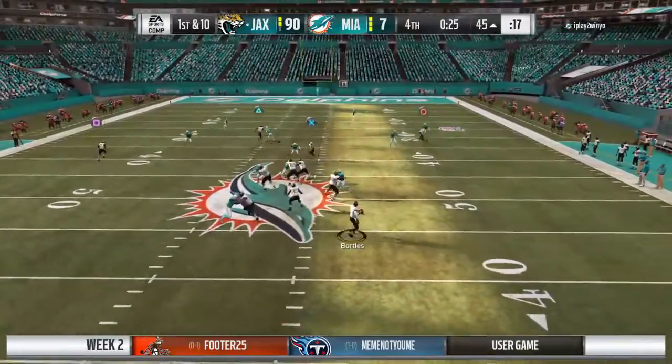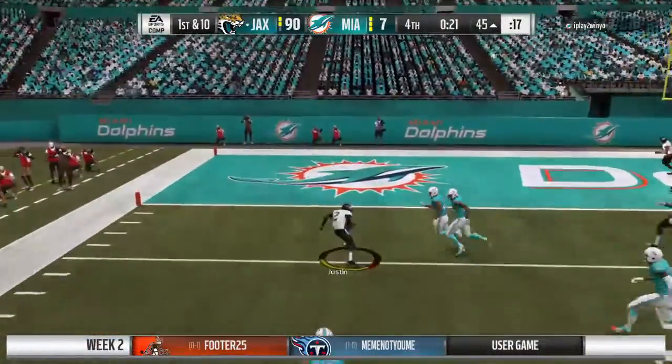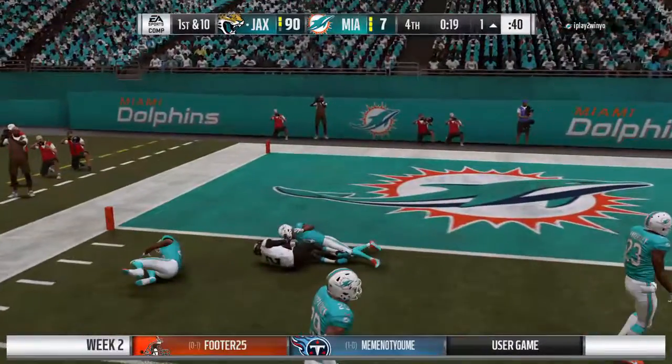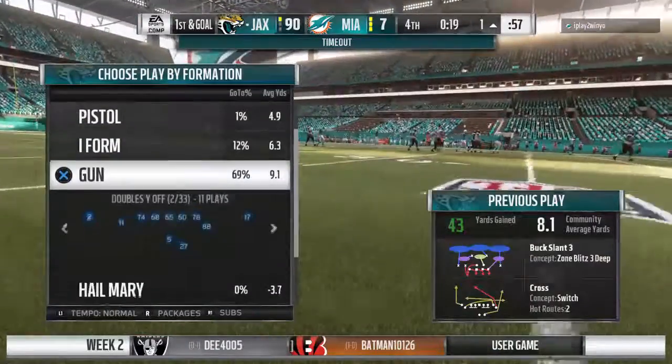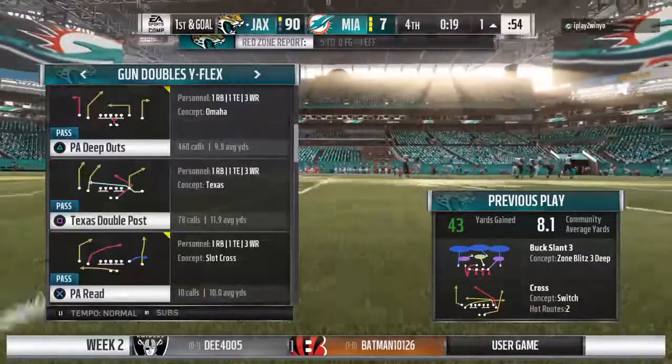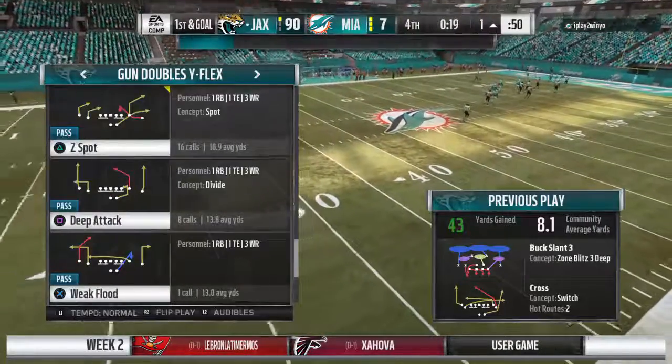Bortles going to look to throw. He's going to rifle one deep left side. And this is taken in at the 5. And he just falls short down at the 1-yard line. A big third down play there for the Jags. 43 yards.